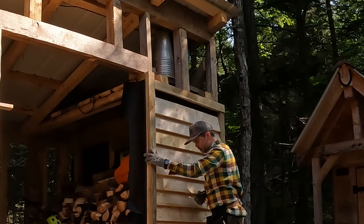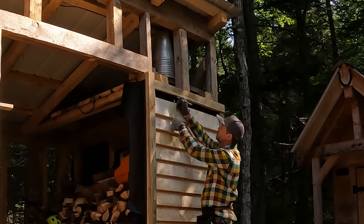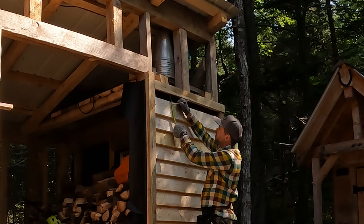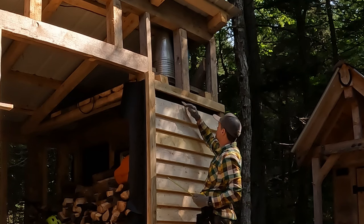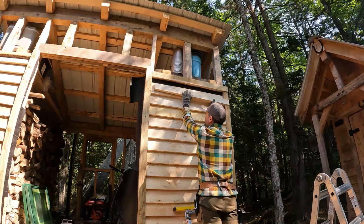So then when I get up to the top, all I do is I measure down for my 1-inch overlap, and then I measure the distance from the trim to that 1-inch overlap, 3 3/8, and then I'll rip one piece of my siding to fit that size gap. And if everything goes well, that'll fit right in there. Perfect.